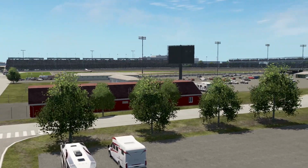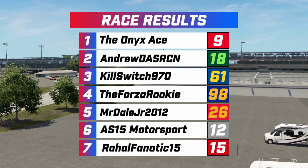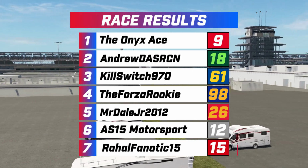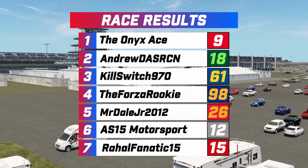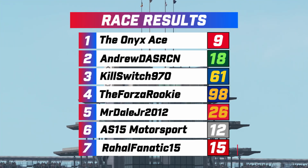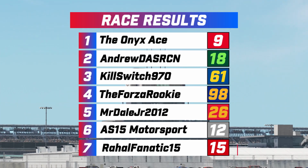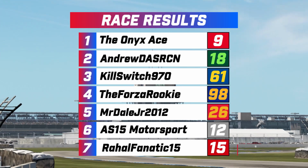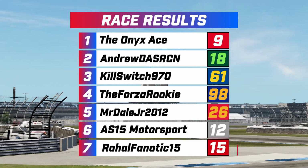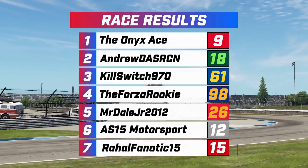The finishing results are as follows: the Onyx Ace taking the win, followed by Andrew Das Racing, Killswitch 970, the Forza Rookie, Mr. Dale Jr. 2012, AS15 Motorsports, and our two bottom finishers suffering some connection issues and some interferences, Rail Fanatic 15, and unofficially not shown on this board is Pure Blitzen.